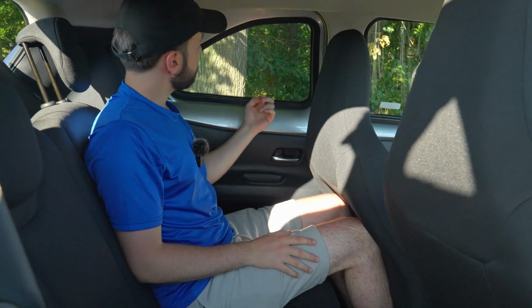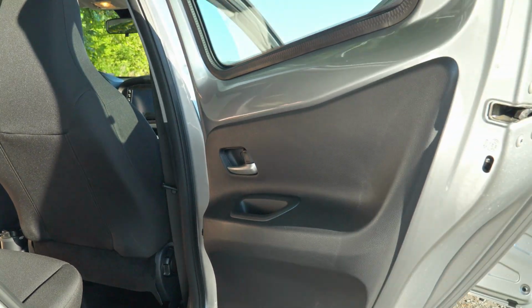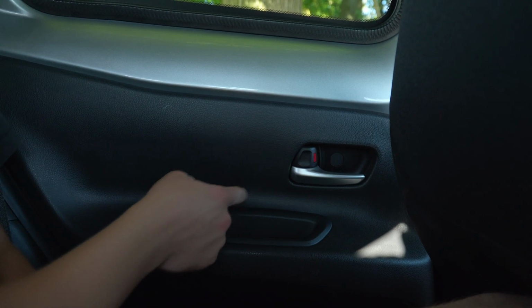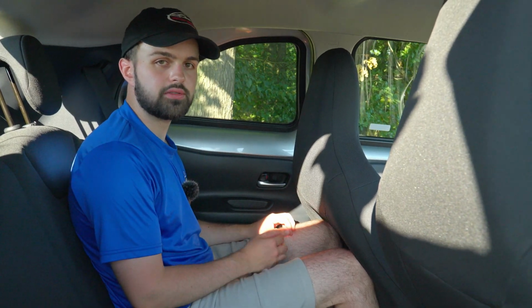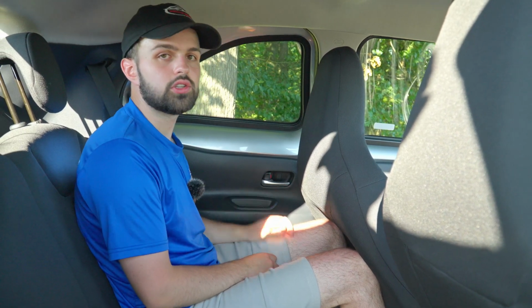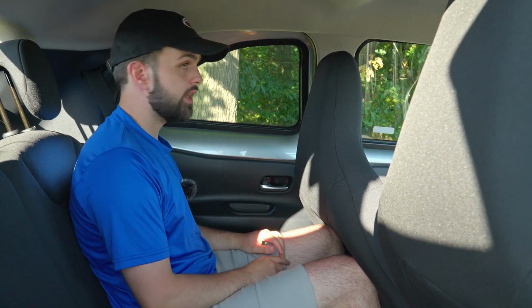Quality-wise, on the side again we have the actual door in there and also more plastic on the bottom, so door, plastic, no insulation in there. You also have your child lock, which is easily adjustable for anybody. So if you have an IQ over 5, you're going to be able to know how to open this thing. So your kids are definitely going to be able to jump out the back while you're driving. Might be a good thing if you don't like your kids.